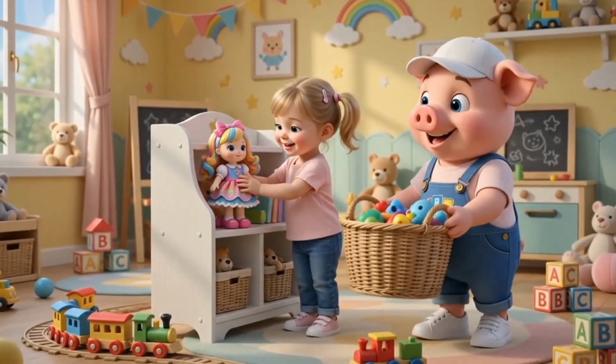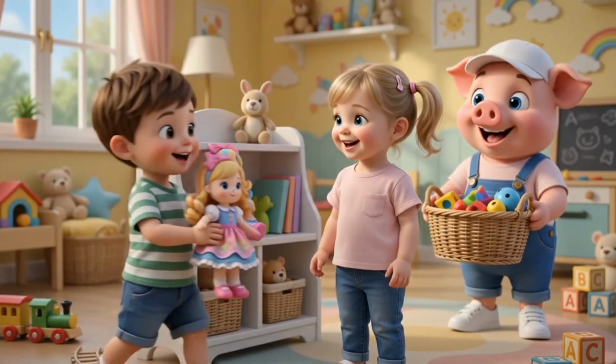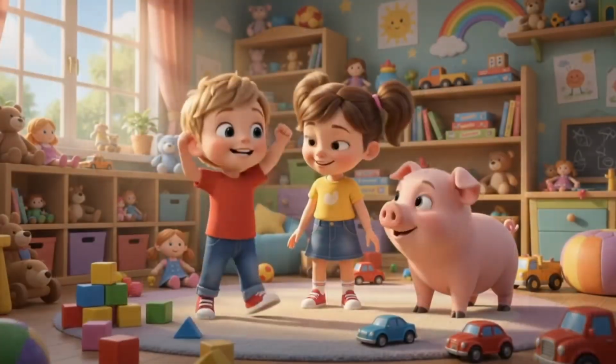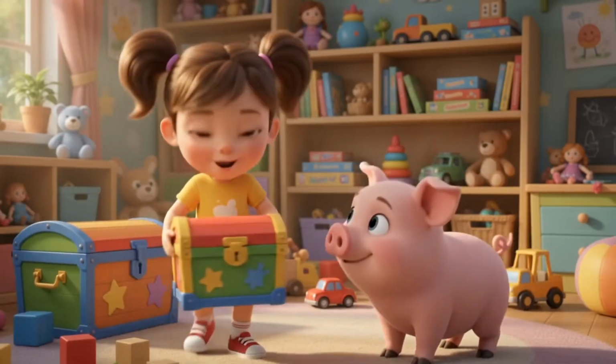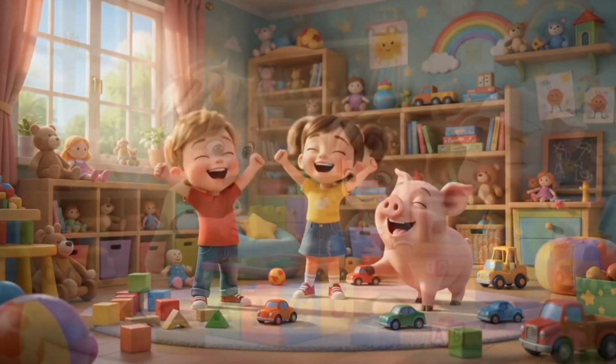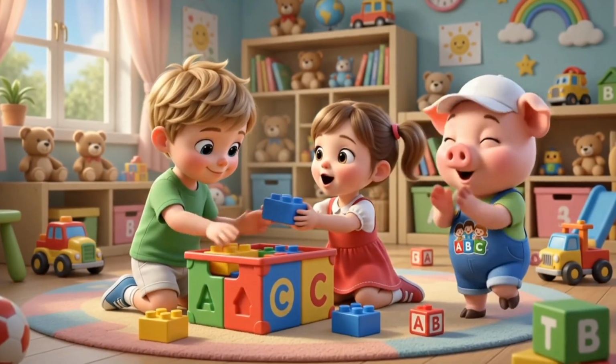Clean up, clean up. Time to clean up. We can do it yet. Let's clean up. Put it all away. Ready, set, go! Clean up, clean up. Happy tidy day. Go here! Perfect fit!